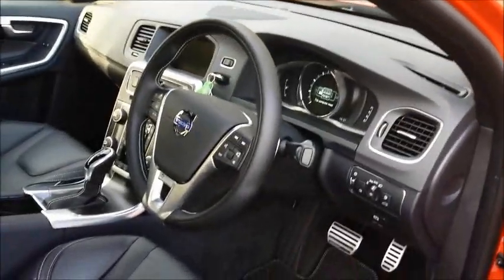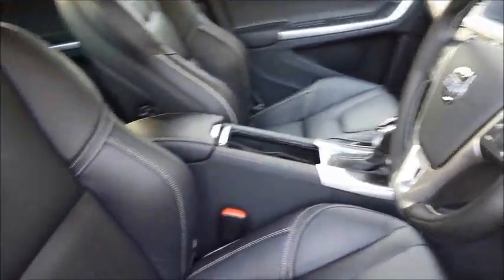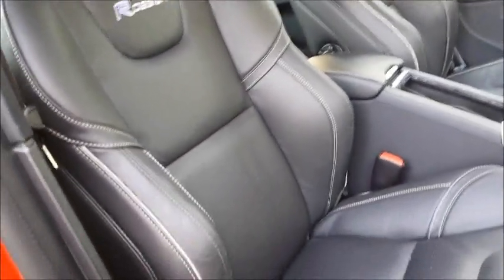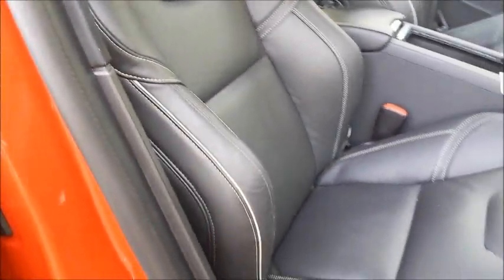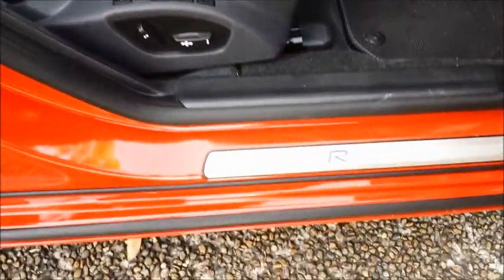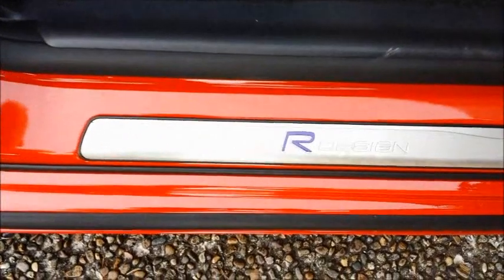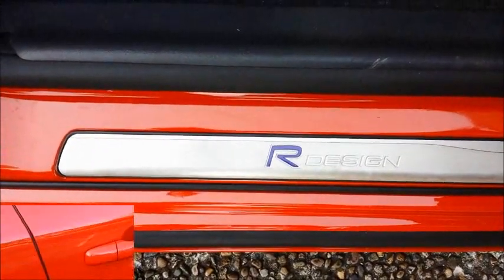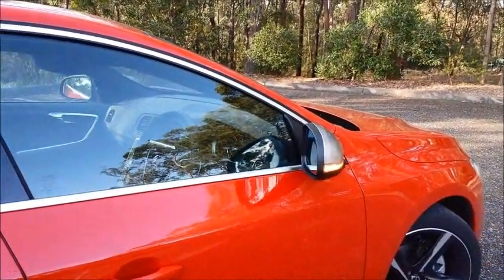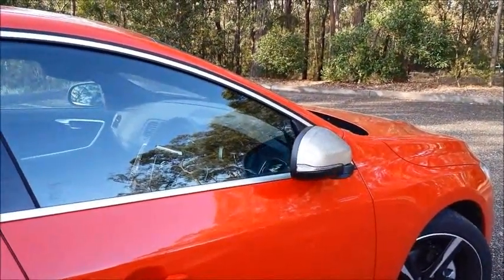Beautifully designed interior, very comfortable, fantastic seats. They look absolutely sensational, and they are very, very comfortable as well, as you can see from those deep-seated cushions. Plenty of leather on there as well, and a nice little touch of having the R-Design logo in the sill panel. Simple little touch when it comes to locking the car. Nifty, but effective.